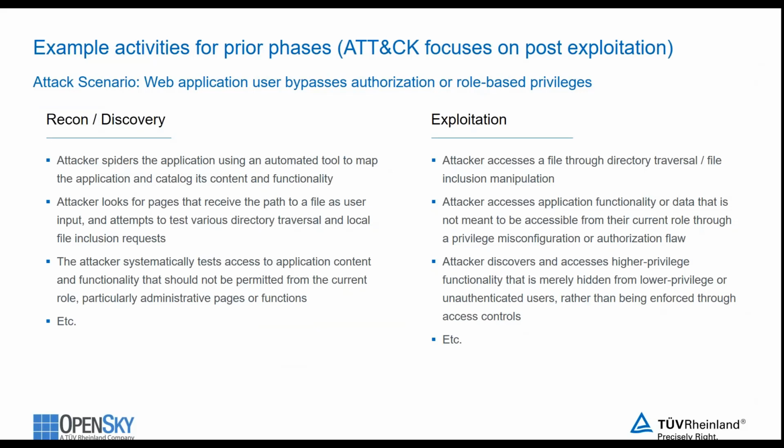So with that being said, I'll give just a couple examples here, beyond the post-exploitation activities. If we were leveraging ATT&CK, but we wanted to add to it things like recon and discovery and the exploitation phase, which aren't covered, how does that look? What do those types of descriptions or entries look like?